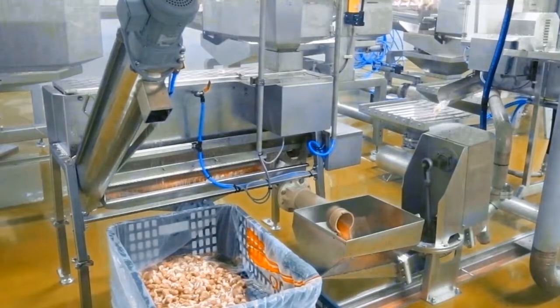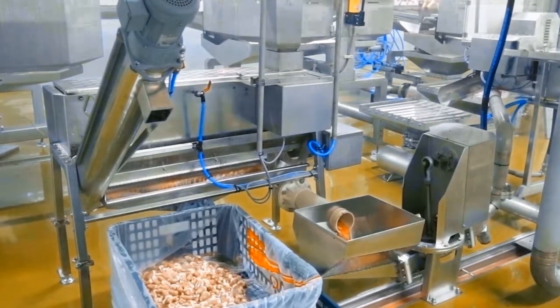Lungs and heart at the upper part of the pack shackle are separated by the heart separator. The separated heart will be chilled and packed. The rest of the offal will be transferred by Mersen pump to the rendering processor room.